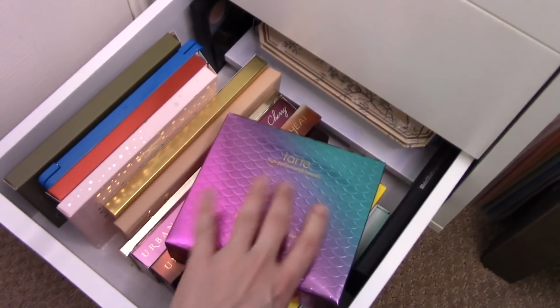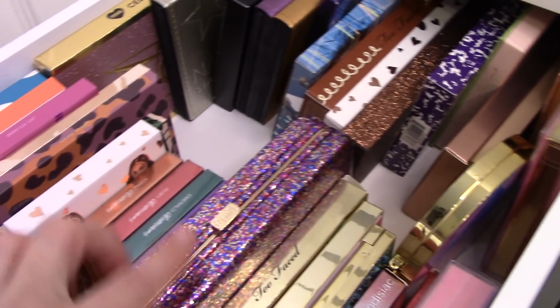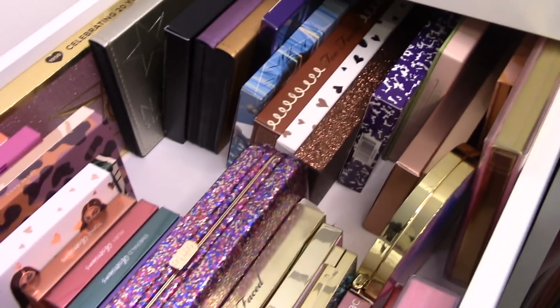This one's kind of, you know, you have to stack the ones that are a little bulkier. But my preferred drawer lately has been this one. I made this one a palette drawer. You can tell I love palettes. And this one kind of has a little bit of everything. There's a face palette, there's a face palette, there's kind of a little bit of everything.